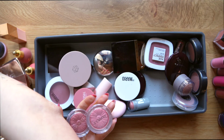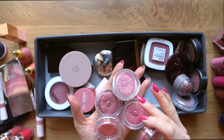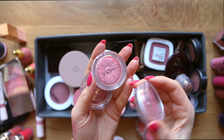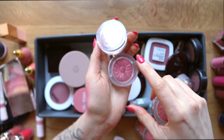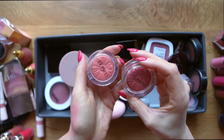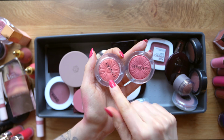Okay, now I feel like I need to look at what I have already because I feel like all of these are starting to look kind of the same. Yeah, these three look very similar and these two look very similar. So let's narrow it down. So we have Ruby Pop, Pink Pop, and Fig Pop. I think I'm gonna keep Fig Pop and Ruby Pop and then get rid of Pink Pop, Coral Pop, and Peach Pop, and I'm much more of a peach than a coral gal, so I'm gonna get rid of this one.